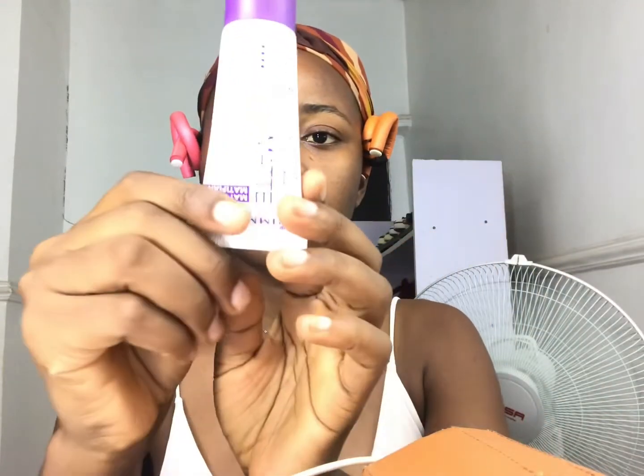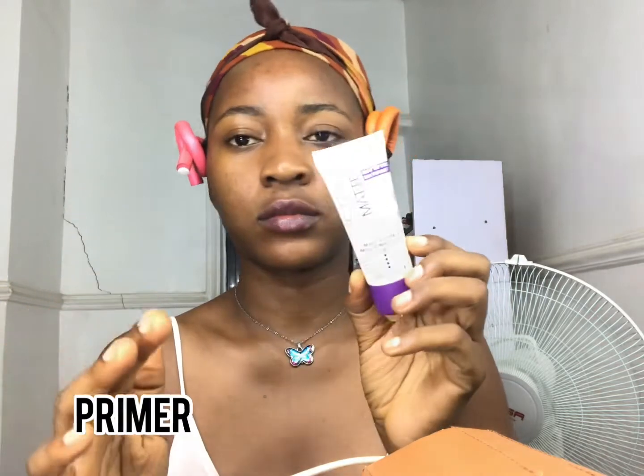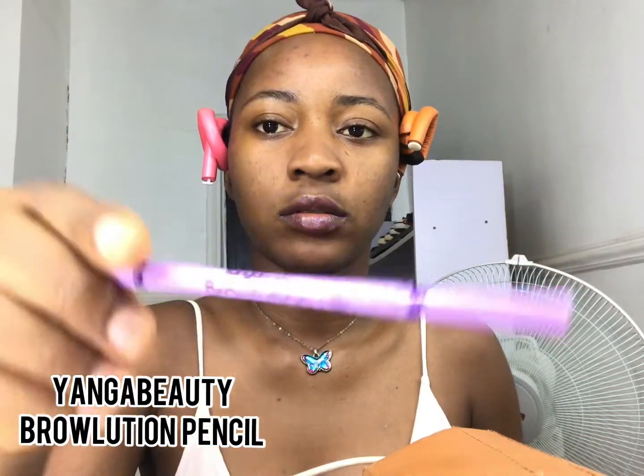Then the next thing I want to go into is a primer. I'm not shocked because I know a lot of people still wear makeup without primer. You need primer to help your makeup last all day. I mean, primers are formulated to provide a smooth base for your foundation, and they help to combat shine and keep your makeup in place all day, right? So I gently massage this all over my face, my brows, and I will let that dry down completely.